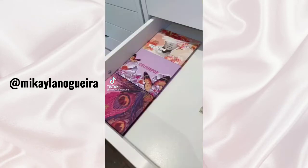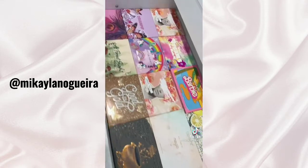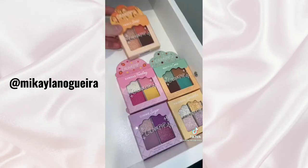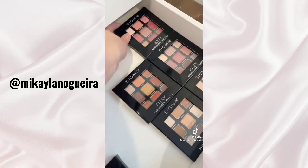We're halfway done here putting these palettes away. ColourPop literally got 3 drawers dedicated to the brand. Lucky you. It's because you send so much shit. Once I started really emptying out those bins, it got easier and easier.